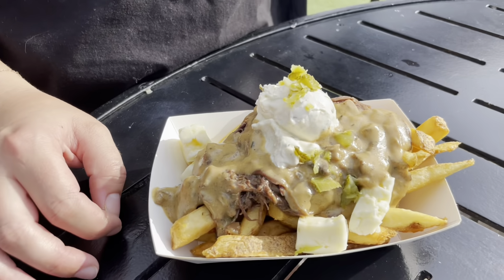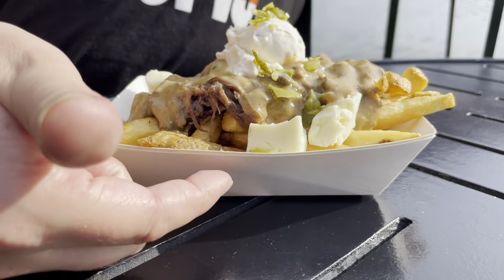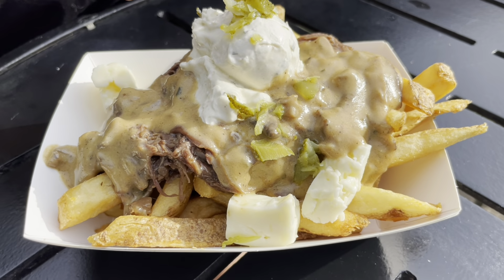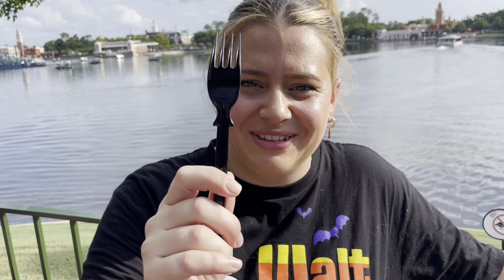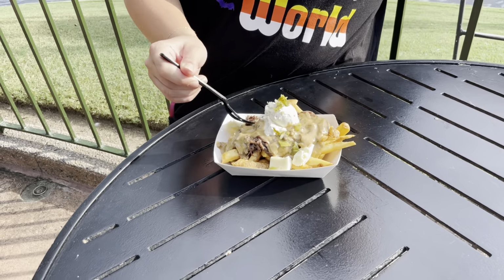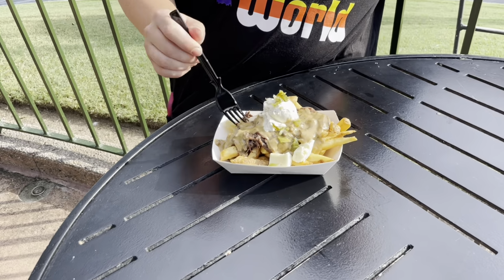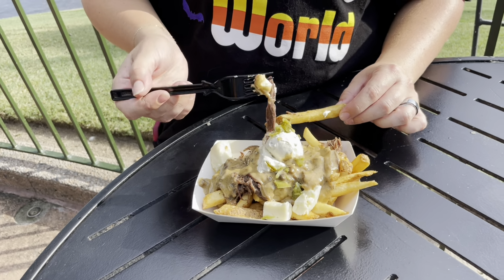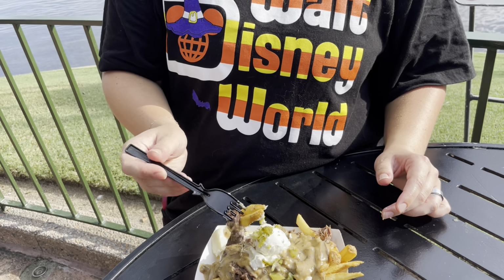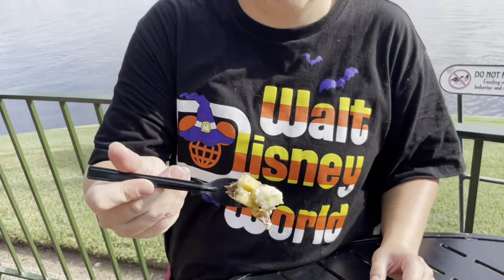But this looks a little scary. It's got some cheese curds, it's got the braised beef, it's got a gravy on top. I believe this is like a garlic boursin cheese. Whew. I don't know how I'm gonna do this after eating all that food already. All right, let's go for it. Dom, you're gonna have to help me out on this one. I'll definitely help you. Let's get a little bit of everything. There we go. A little bit of everything. Cheers.